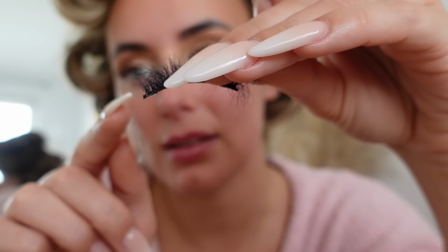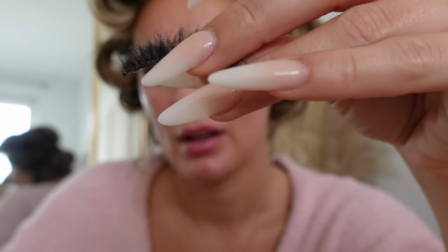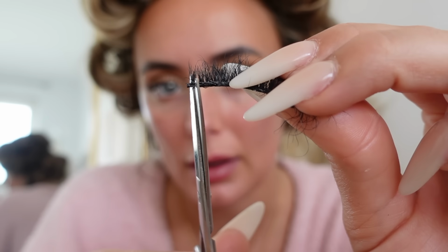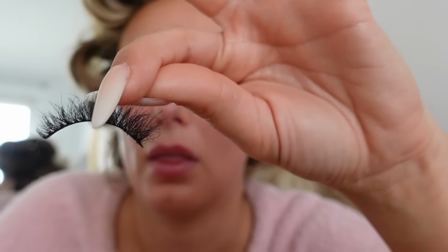One top tip when putting on eyelashes: they don't fit everyone's length, shape or eye, so 100% they need to be cut down most of the time, unless you have a really long eye. I don't know why some eyelashes are so long. I like to snip off this front bit where there's no lashes, because that pokes in my eye. I don't like it. I'm going to cut off that.